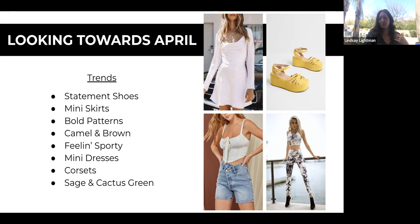Mini dresses should be self-explanatory. We'll do another kind of corsets. Probably will be more corsets, crop tops than just corsets at that point. So just kind of crops for summer. And then another color, kind of focus on sage and green as we head out towards the end of April.